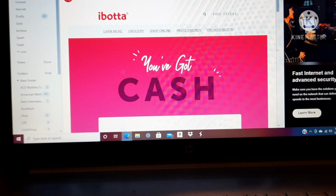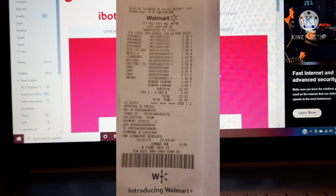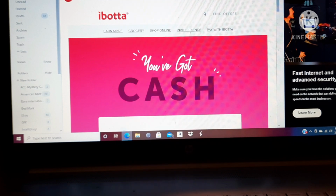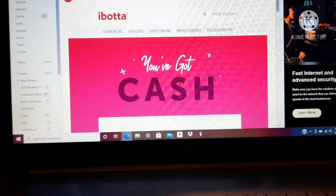Okay, guys, I'm back home. I'm back from Walmart, and I have submitted my receipt to Ibotta. As I showed you in the store, my total before taxes was $23.03. After taxes, it was $23.92. Taxes stink. So we're going to go with the $23.03. I submitted my receipt to Ibotta, and I got back $16.18. So that meant I only spent $6.85 out of pocket.